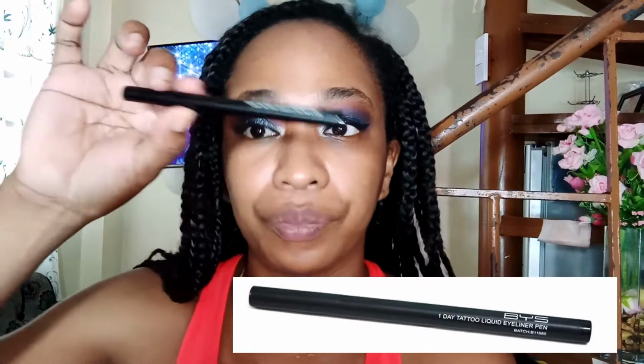Kunin natin si liquid eyeliner. Kunin natin yung salamin kasi hindi ko makita. So, ayan. Tapos sa kabila. This one is from BYS. Ito yung One Day Tattoo Liquid Eyeliner Pen. Maganda siya. I'm not sure kung tattoo siya na nagtatagal, but what I can say is, maganda yung tinta. Hindi siya basta-basta natutuyo. Medyo matagal na rin sa akin, months na. And I use it almost every day kasi nag-streaming ako, di ba? So anyway guys, let me do my kilay and I'll get back to you.